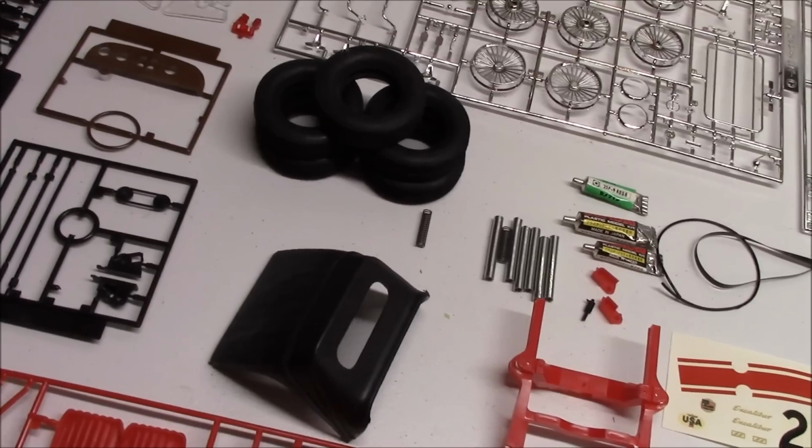So hold on real quick, let me turn this camera back around and I'll be right back. So I hope you're as excited to see this one built as I am to build it. This is going to be fun. This one is going to be fun.